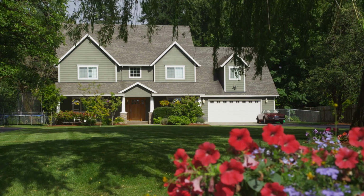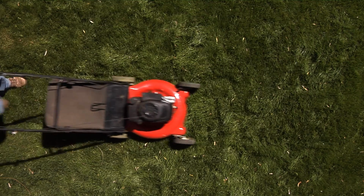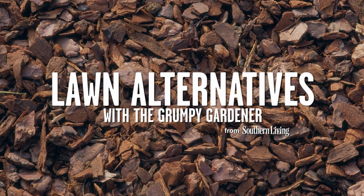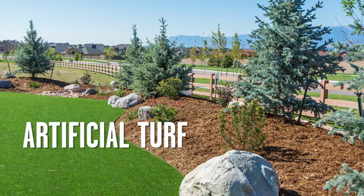I love my lawn, and I make no apologies for that, but not everybody does. Some people think that grass just takes too much work. You know, you have to mow it, you have to fertilize it, you gotta water it. So they ask me, what are some things that I can use to cover the ground around my house that don't involve a lawn? The first one is artificial turf.